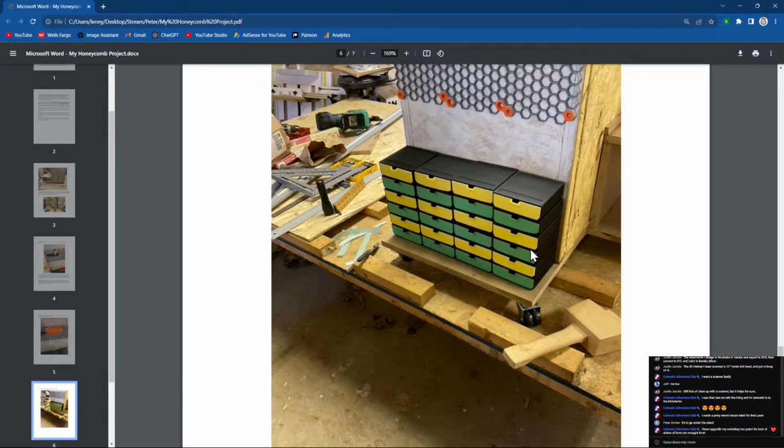And I've been upgrading my workshop too. I've been going out there more and more now that it's not super duper hot out there. I've been getting out there, getting lots of stuff done.